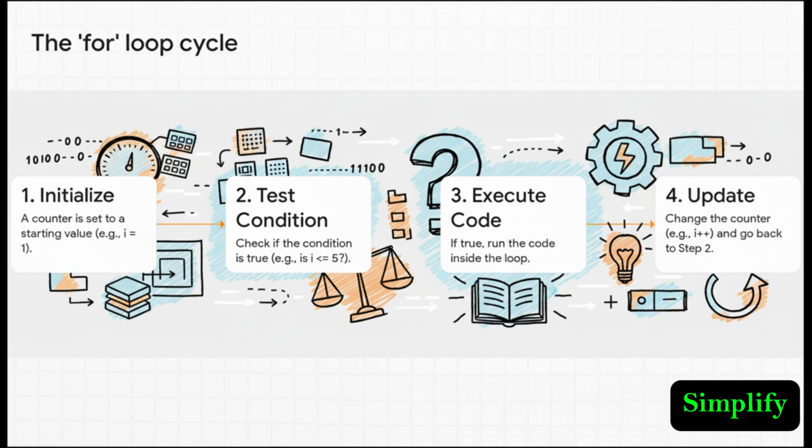Let's just quickly trace the journey of a for loop. First, you set up a counter. Let's say we started at 1. Then you test a condition. Has our counter gone past its target, like 5? If not, the code inside the loop runs. After it runs, you update the counter, and the whole cycle starts all over again with the test. It's this simple but powerful rhythm that lets us automate all kinds of tasks.